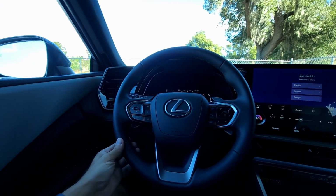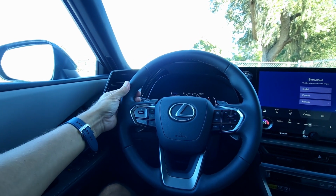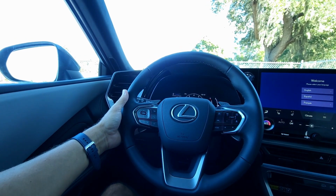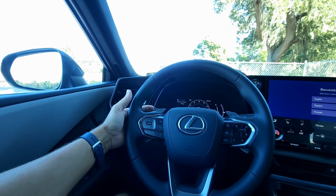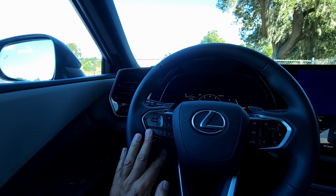Steering wheel, super nice to the touch. I don't know how Lexus does it, but every time I get into a Lexus, it just kind of feels so good. The steering wheel is superior, that's for sure. You have the pedal shifters right in the back here. You have a bunch of buttons on each side.